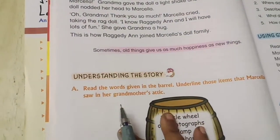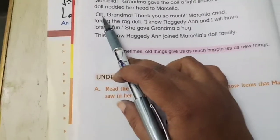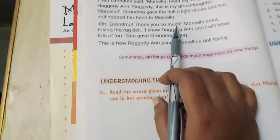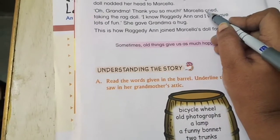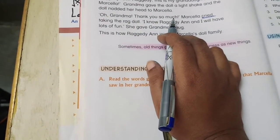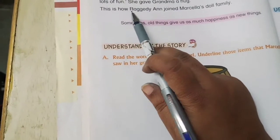Okay, same like you, here also Marcella, after finding this Raggedy Ann, felt very happy that she is having a new friend. Now, see here what Marcella is saying. "Oh, Grandma, thank you so much." Marcella cried. Cried means saying aloud. Now, Marcella is shouting and saying loudly, "Oh, Grandma, thank you so much." Why is Marcella saying thank you to Grandma? Because Grandma gave her Raggedy Ann to her granddaughter Marcella.